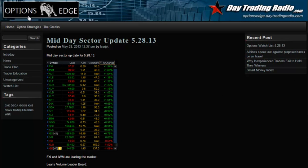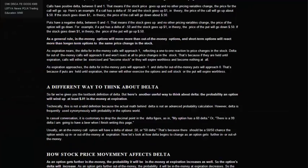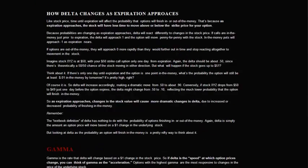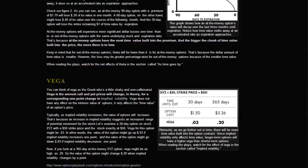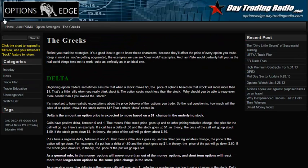So you actually go to it. You can see all the different option strategies. He just explains all the terminology, all the Greeks and stuff. Really a great education. I ended up reading this the other day at my house just to catch up on everything, and it was good because, like I said, I'm not an options guy.